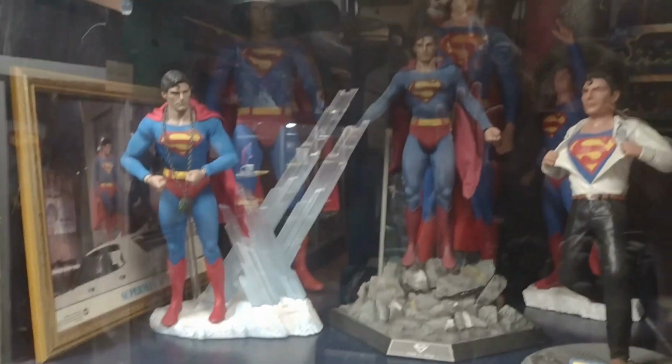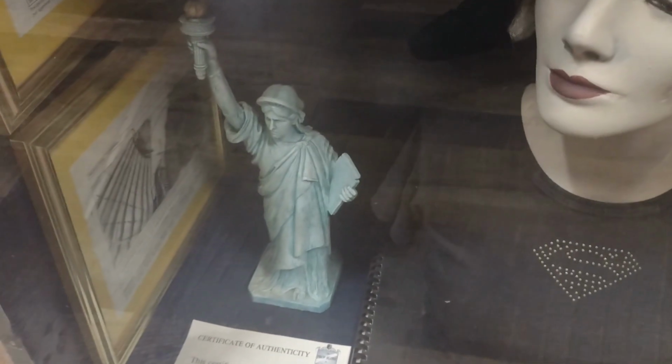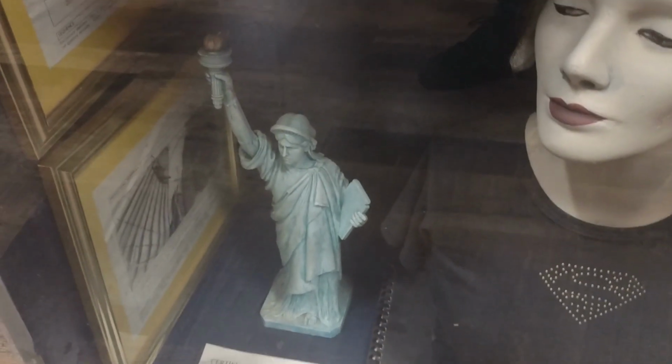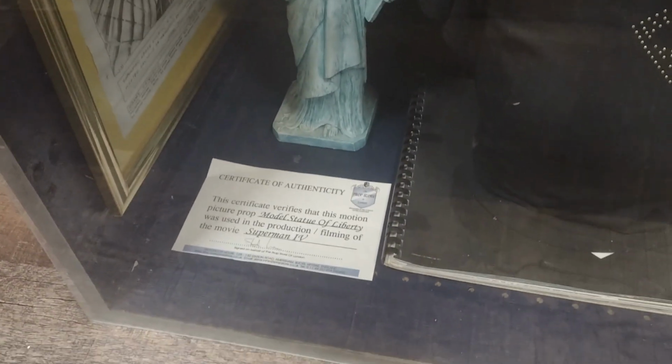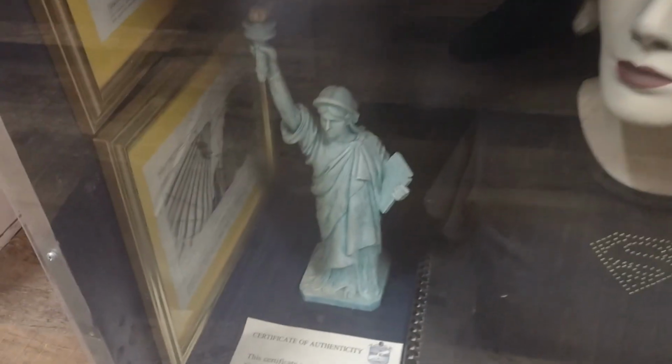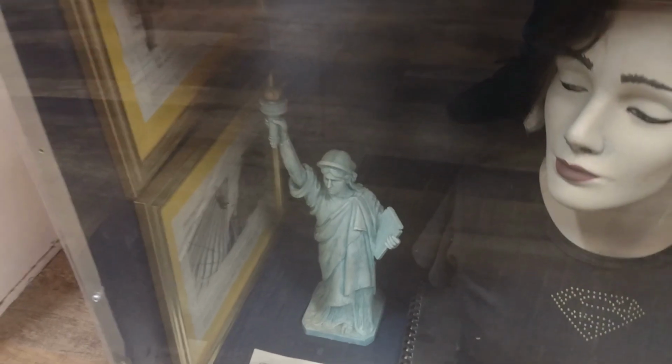Some statues dedicated to Chris. I believe this is the Statue of Liberty that was used in Superman 4, if I'm not mistaken. Yeah, it says it right there on the certificate of authenticity. So this is the Statue of Liberty that Mark Pillow's Nuclear Man picks up and drops in the middle of the city.